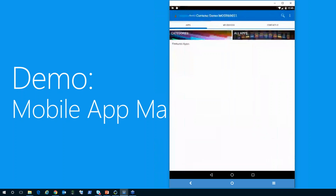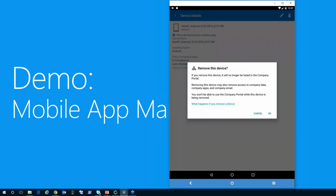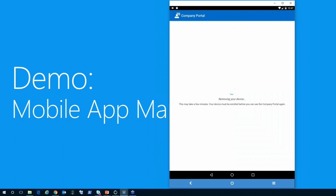And lastly, I will show you what it looks like to selectively wipe this device. So if I go to my devices, and this is the device that I'm on, I'm going to click the little trash can to remove this device. And remember, IT can kick this off, or I can do this myself. I'm going to go ahead and remove this device, and it'll take a couple of minutes here. Actually, I don't think it'll even take that long. Yeah, I'll just give it a minute here.